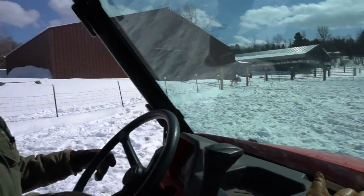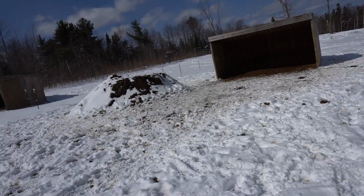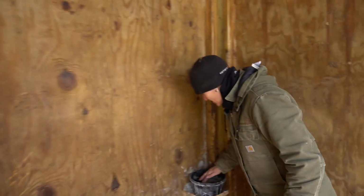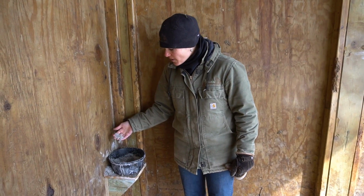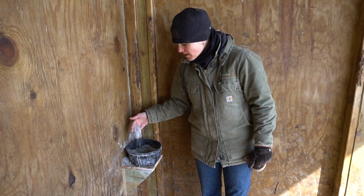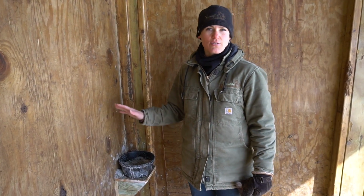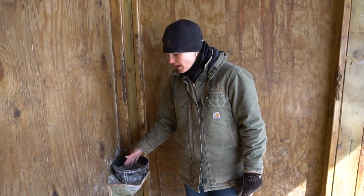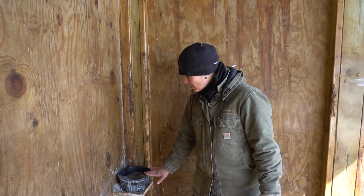I'm gonna go look at something. So I'm super excited. My father-in-law just put this in a couple days ago, and this is for just loose salt, and I have a supplement in here as well. But I've been wanting to put free choice loose salt out for the horses for quite some time. It's just, how do you do it in wet weather? So finally came up with a solution that I think will work.